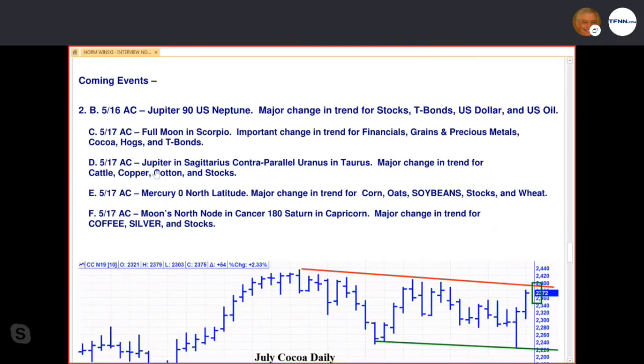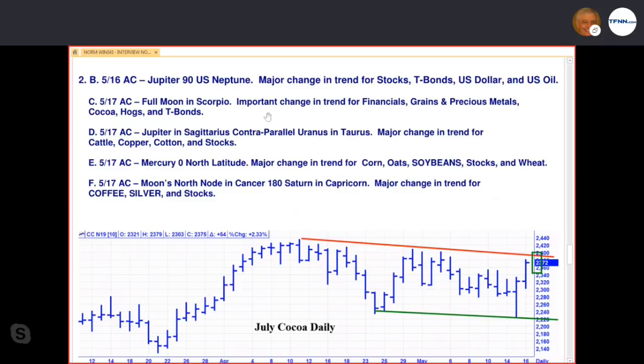Then over the weekend, this is the highest energy window I have for the entire month. It's huge. We're going to have Jupiter lining up with Uranus in the sign of Taurus: cattle, copper, cotton, and stocks. And we also have one of my other top things, Mercury at 0 north latitude.